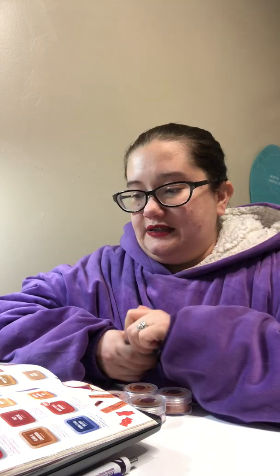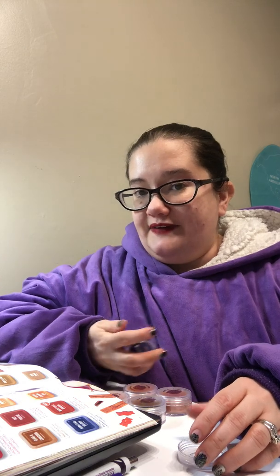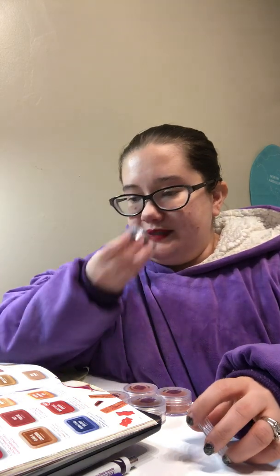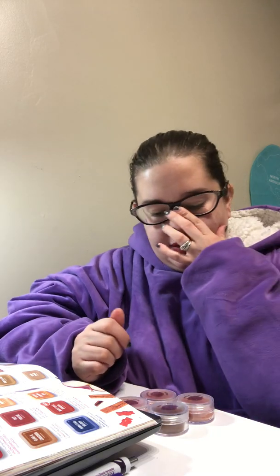Blueberry Pancakes. Blueberry and butter accord over light maple make the mood. I'm not a fan of blueberries, but it's not bad. I really smell the maple more than the blueberries.